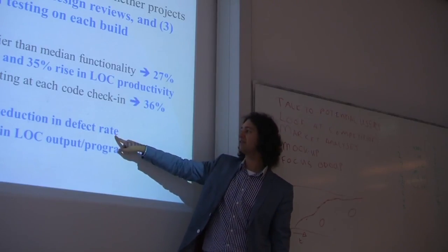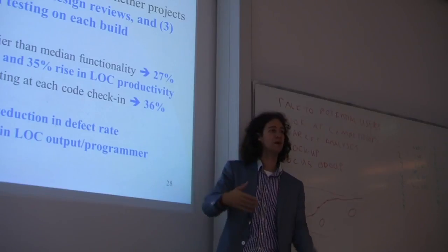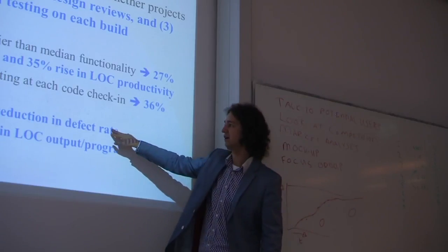Design reviews, 55% reduction in defect rate. That's incredible. So that basically means developers getting together, put them in a room, have them comment with their red pen on design documentation. Can save you 55% defects.